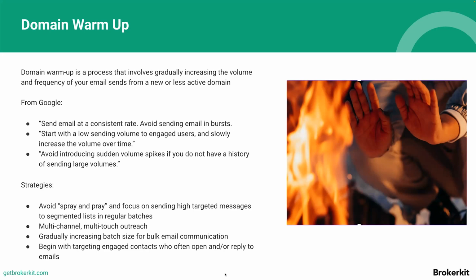So if you think of it, what they're trying to do with all these rules is make sure what lands in your inbox is something that is from a real person and that is authentic and that you would want to see. Okay. So that's warm up.